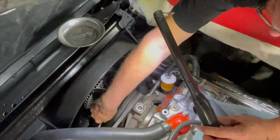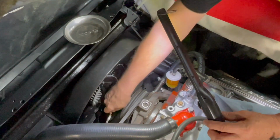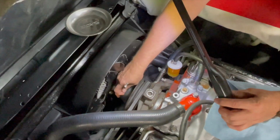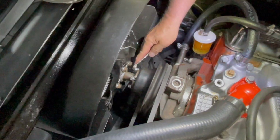So once we get this clutch fan off, this is a really easy one to change. So I just thought I'd share that with you. And water pumps can let go without any warning, obviously, and it's the same with today's technology.